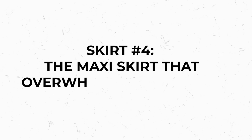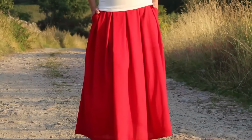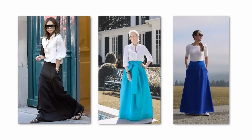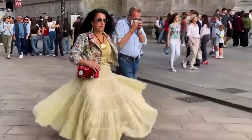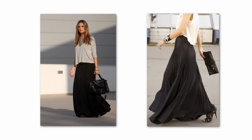Skirt number 4. The maxi skirt that overwhelms your figure. Maxi skirts can be incredibly elegant, but I see too many women choosing styles that make them disappear entirely. These shapeless, flowing maxi skirts might feel comfortable, but they're doing nothing for your silhouette.